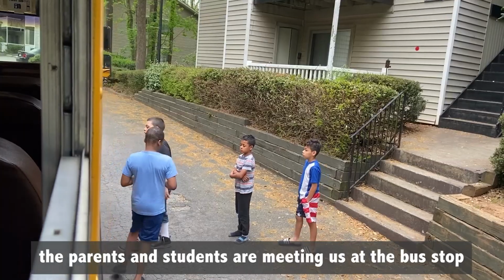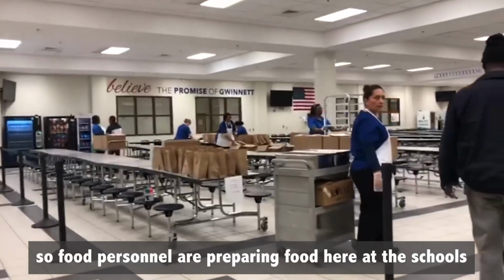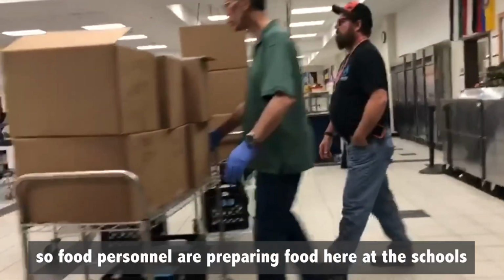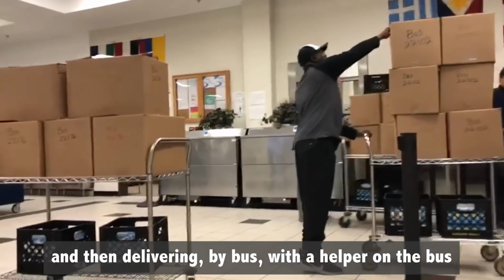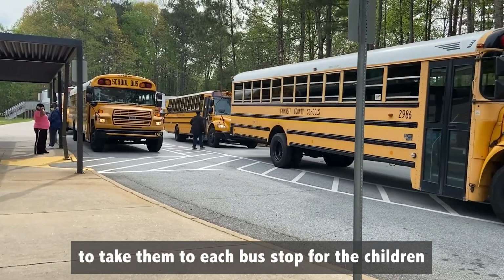The parents and students are meeting us at the bus stop. So food personnel are preparing the food here at the schools and then delivering them by bus with a helper on the bus to take them to each bus stop for the children.